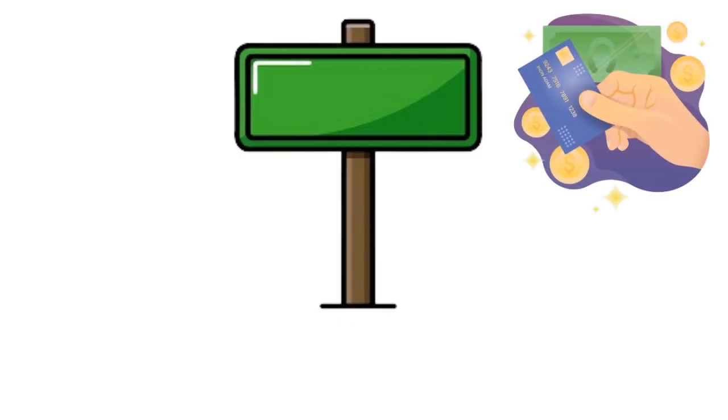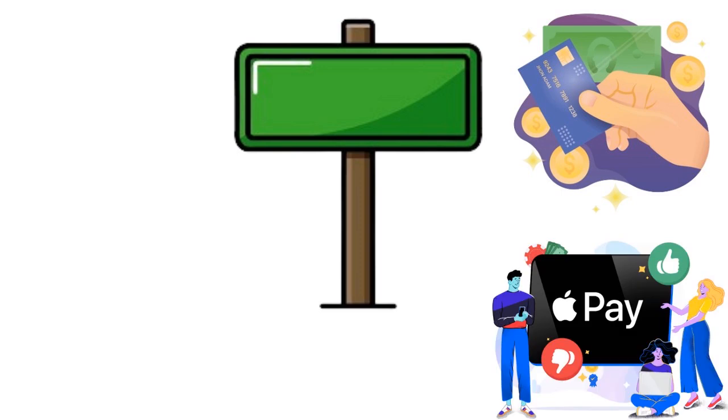You got to have that. Otherwise, you can't really have this sort of implementation. You got to already accept credit cards. You will need a credit card processor or facilitator to accept and process customer payments for online and in-person purchases made with Apple Pay. Okay.